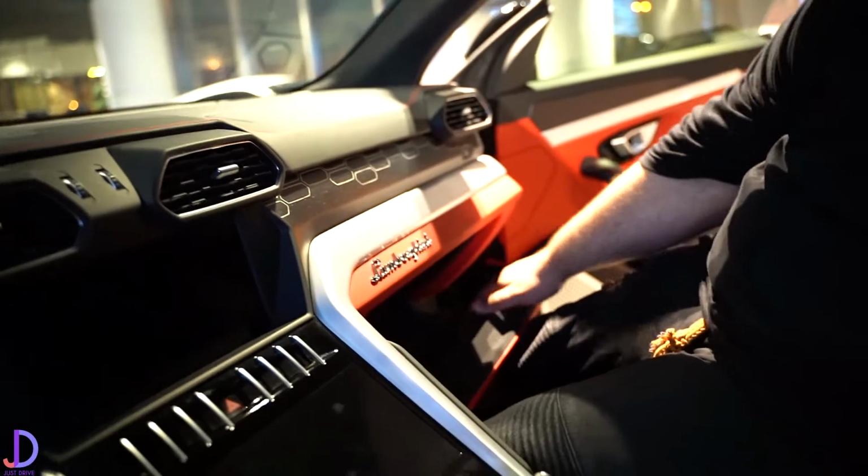Now, some weird thing that we always pick up on Just Drive is the size of the glove box. And this, I might just keep reaching into this, is one of the biggest glove boxes. It's gonna swallow your whole arm. My arms are huge.